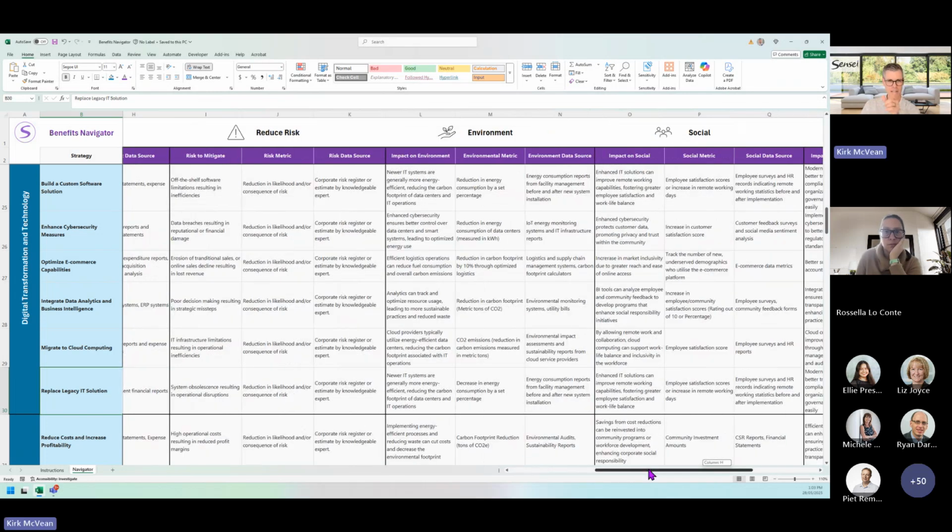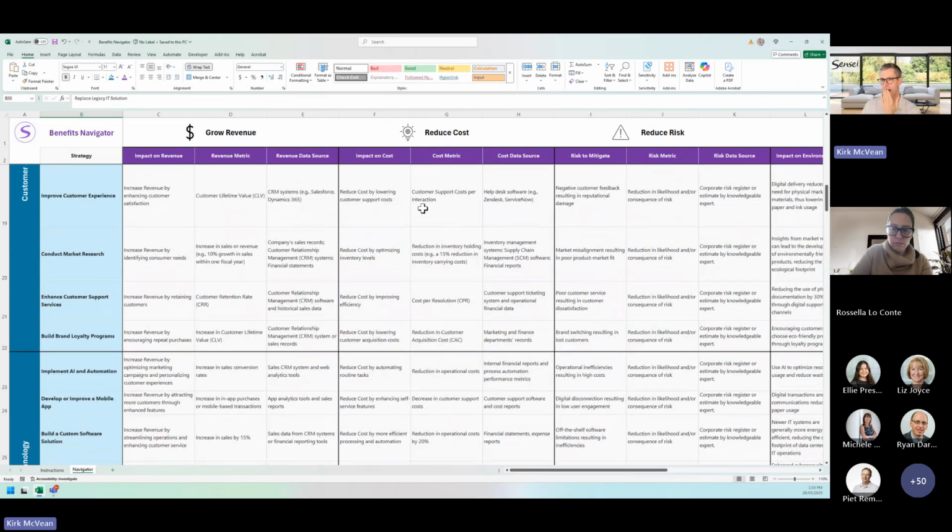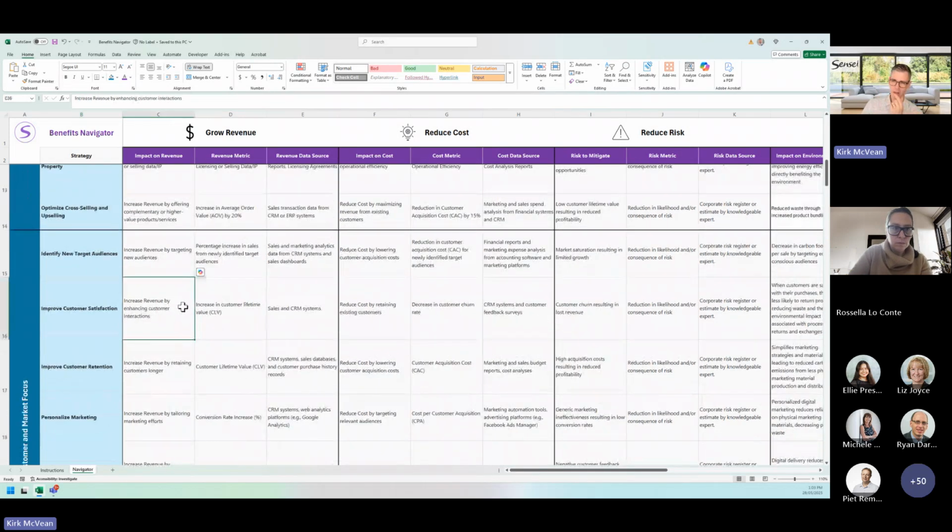You can do this 2 ways. Let's say I want to improve customer satisfaction. How are we going to measure that? From a revenue standpoint, maybe we can increase revenue by enhancing our customer interactions, which increases our customer lifetime value, which we can put a financial dollar against. Or maybe it helps us reduce cost by retaining our customers, which decreases our churn rate, which we can measure as a cost to acquire customers. There's also a risk around lost revenue, which we can address.